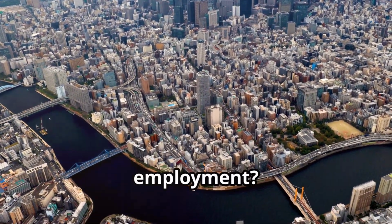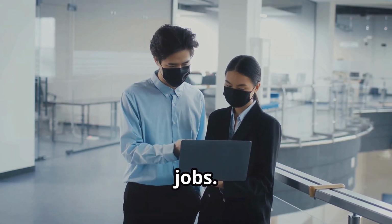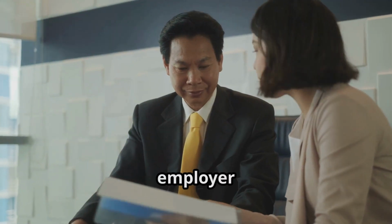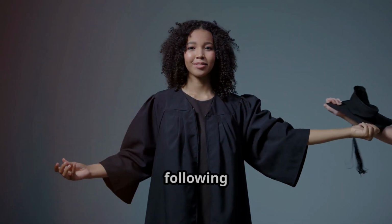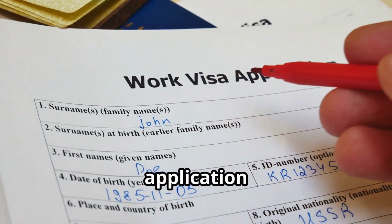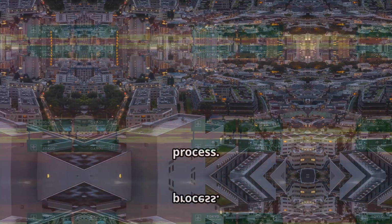Moving to Japan for employment? Work visas are available for various professions, including teaching and specialized technical jobs. To be eligible, you need a certificate of eligibility from your employer in Japan, and proof of qualifications or a degree in the required field. Let's go over the following steps. Your employer applies for your COE in Japan, and then you submit the visa application with the COE and other documents. This takes approximately 2 to 4 weeks post-COE to process.